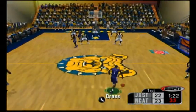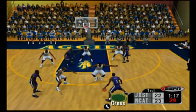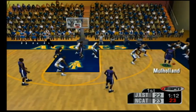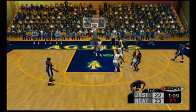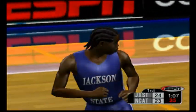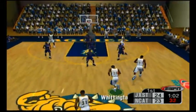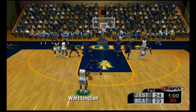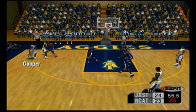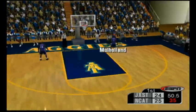Rush with the inbound pass. It's a one-point game. Ivy from 17, Marcus is good. Come on, crowd, let's hear it. The North Carolina A&T Aggies have the ball and are one back. Shoot. The Aggies take the lead back once again.